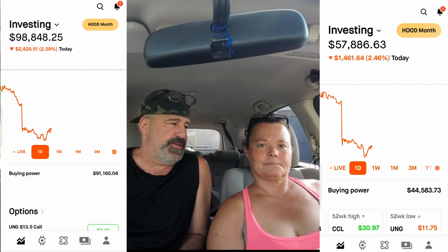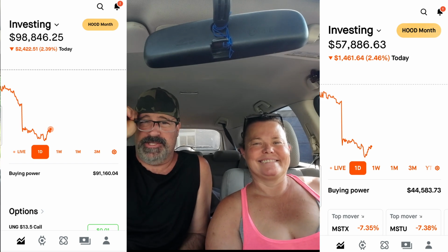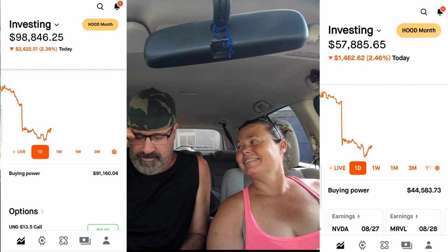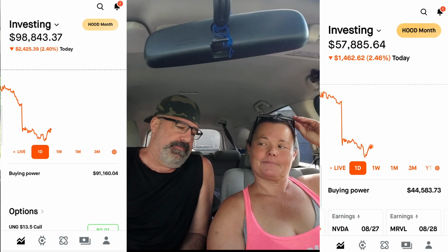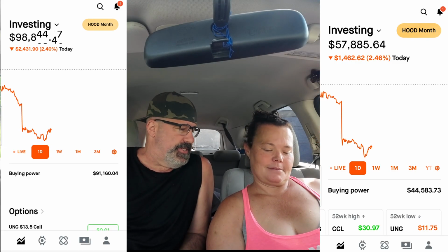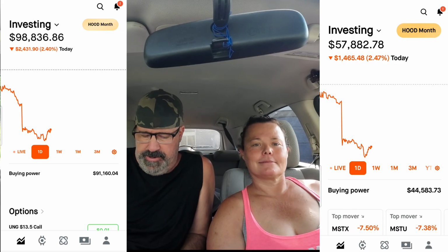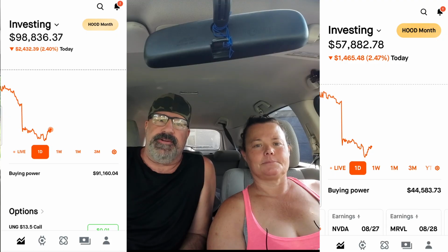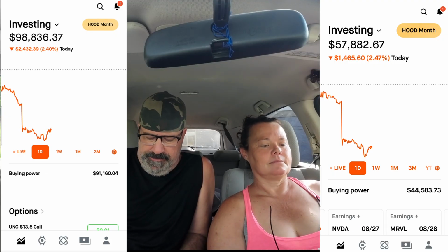Now first things first, we gotta have our reading glasses on to be able to see what the heck we're doing. Now, I'm gonna be selling on about 60 grand worth. And what are you gonna be selling on? About 20 grand. About 20 grand worth? Alright. So our numbers are gonna vary, but we're just about to market open, as you guys can see.